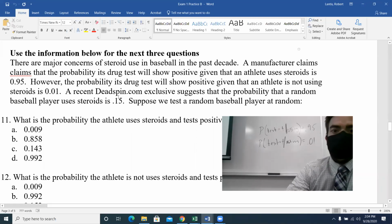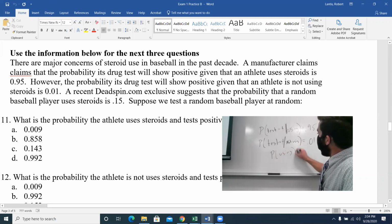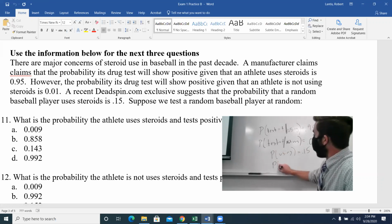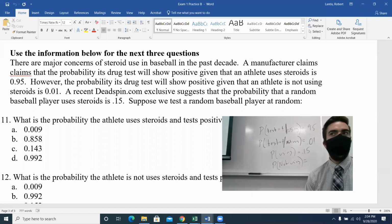The final piece of information we were told is recent articles suggest that the probability of random baseball players using steroids is 0.15. So if we chose someone at random, the probability they're using is 0.15, which anytime we're given the probability of a state of nature, we should automatically know the other state. So if the probability that they're using is 0.15, the probability they're not using would just be 0.85, right? Because we know these two probabilities have to add up to 1. Okay?